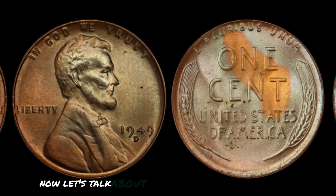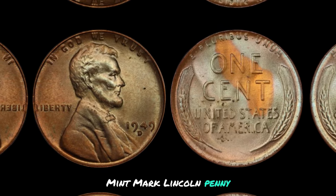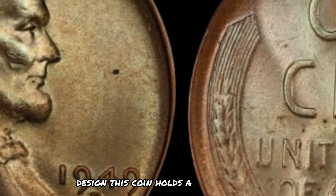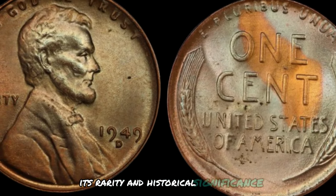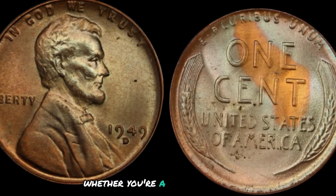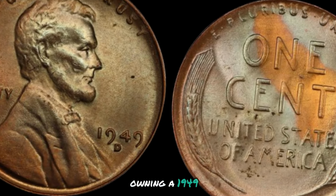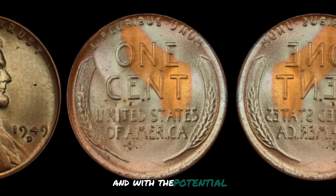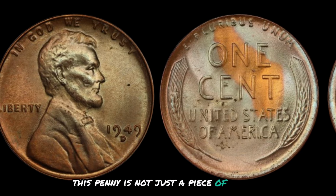Now, let's talk about the collectability of the 1949 D Mint Mark Lincoln penny. As one of the last pennies to feature the wheat ears design, this coin holds a special place in the hearts of collectors. Its rarity and historical significance make it a prized addition to any coin collection. Whether you're a seasoned collector or a newbie to the world of numismatics, owning a 1949 D penny is sure to spark joy and excitement.